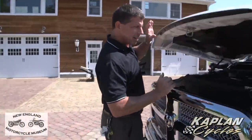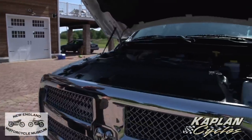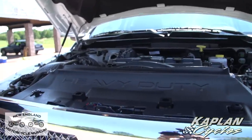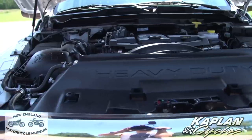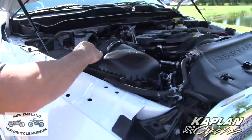Look at this. Perfection. It doesn't get any better than this. I love this motor, 6.7 turbo diesel. The thing is brand new oil. The engine is absolutely immaculate. This is a show truck. This is something you could take to SEMA the way it is, and no one's going to have a cleaner truck than you. It's beautiful.